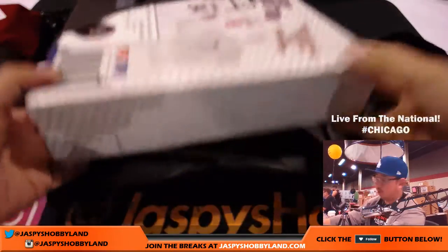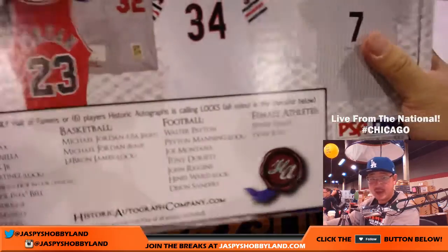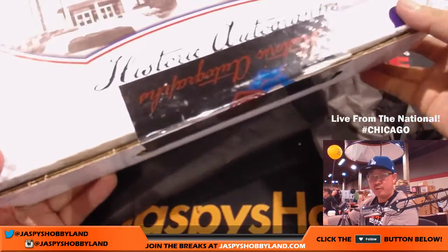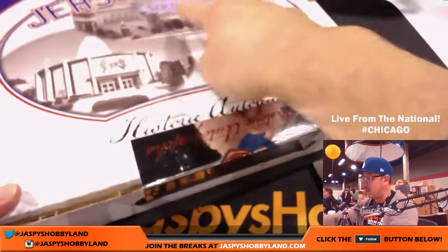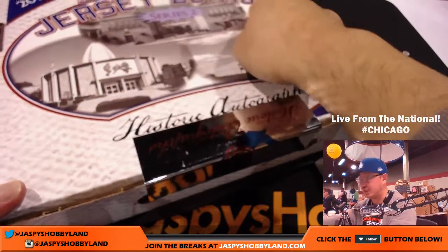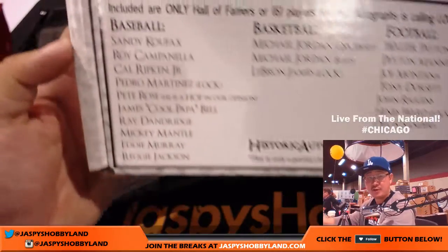That's actually pretty cool. Oh, this is where the Payton can be. Look at that. Yeah, you can get the Walter Payton possibility in here. So you got a sealed box. We did some breaks of these, didn't we? I'm pretty sure we did. Sealed box of historic autographs. Signed Hall of Famer Jersey Edition Series 2. Sealed box for you. Could get any one of these folks in there.